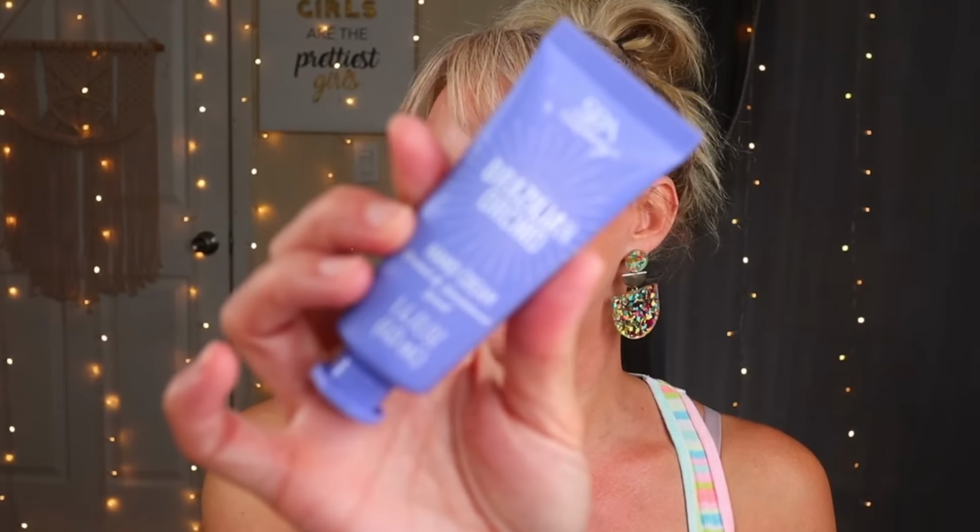Then we get the Brazilian Orchid. It's got orchid and sandalwood scent. I'm sure this is a dupe for one of the other scents. Smells really nice. Very, very light scent. So yeah, I was definitely intrigued and wanted to pick them up and give them a try because I can always use hand cream. And then they had a few different fall and kind of cozy scents.